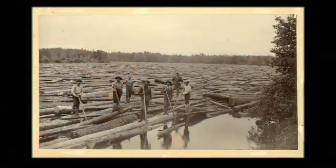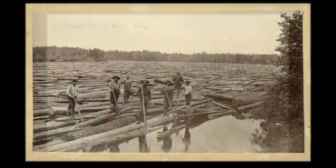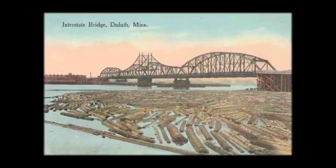So the big industry back at the turn of the century, from the late 1800s to the early 1900s, was sawmilling and moving timber. Millions of board feet of lumber were processed through here, and at one point in time this entire area was covered in wood waste, up to 16 feet deep.